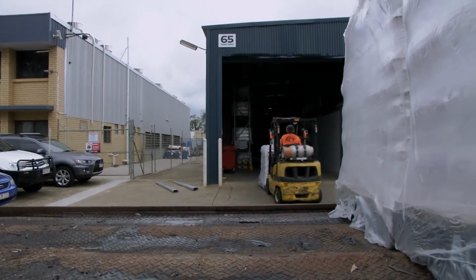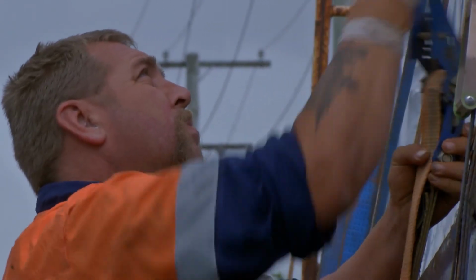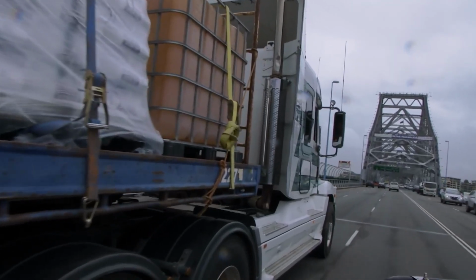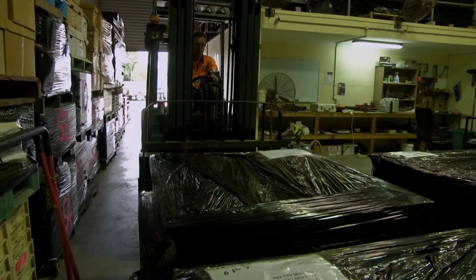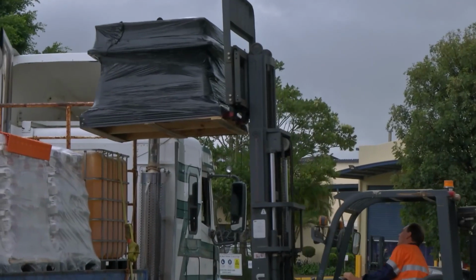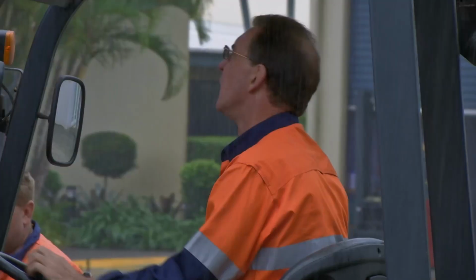And news from Alice Springs hasn't improved his mood. Report last night is that it is flooded up there. All right, let's go. Next up, 9 pallets of electrical distribution boards. Protecting them from the weather will be a challenge on this trip.